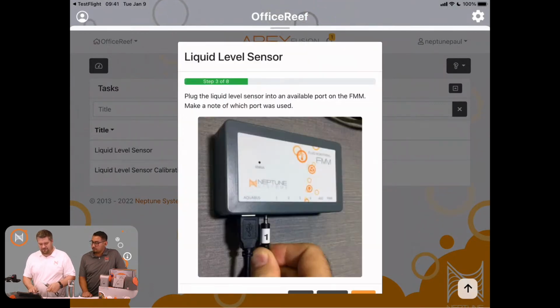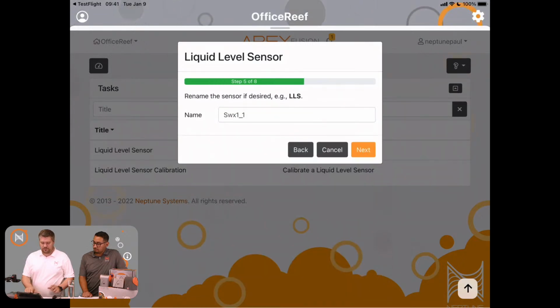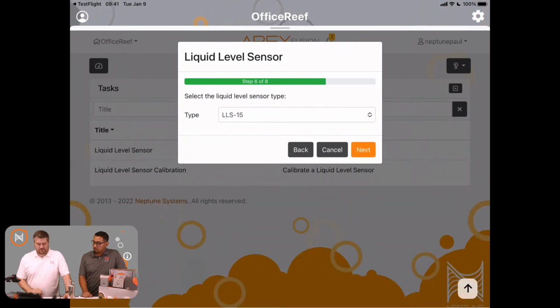I'm going to select the FMM. I'm now going to connect the sensor. I'm going to plug it into port 1. Okay. I'm going to say I put it into port 1. I'm just going to call this, let's call this test. Why not? Hit next. And then what are we configuring? A 4-inch. So we just say that there.